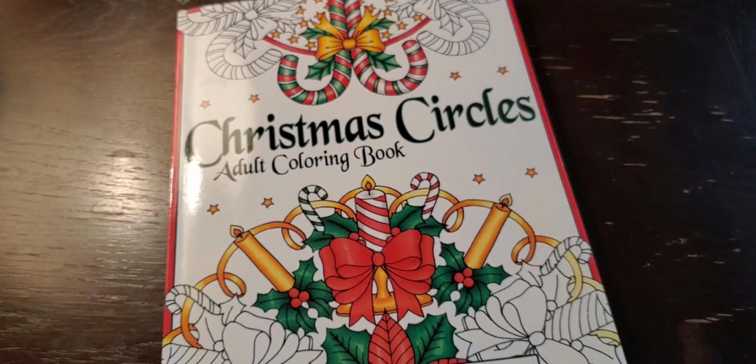I am going to be starting another puzzle. It is the Halloween 1000 piece puzzle that I've previously shown. I think it was for June that I purchased it, but I did show you guys a puzzle that I bought, and I'm going to be completing that.